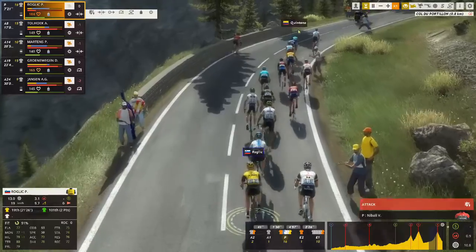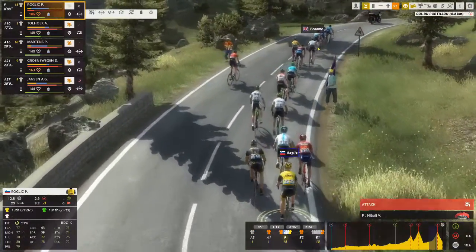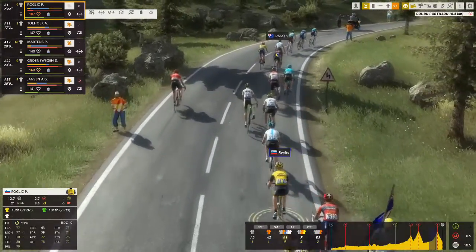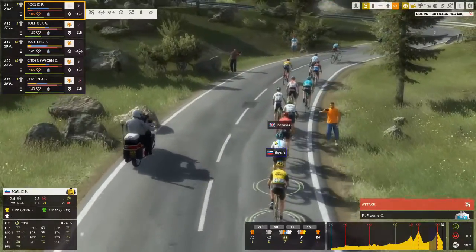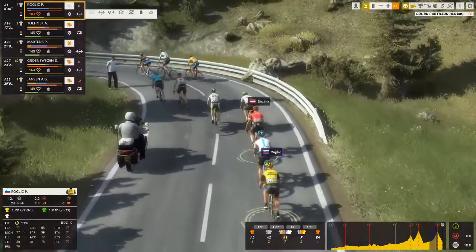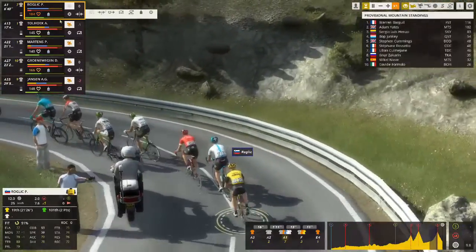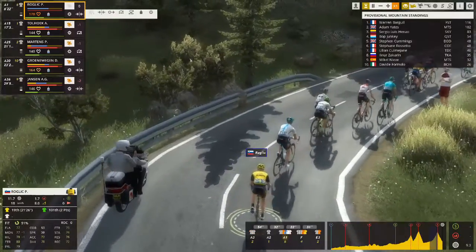Quintana's off. Counter-attack by Romain Bardet. Quintana, Alaphilippe, Bardet, Nibali, Froome, Richie Porte, Fulsang, all the big names here. Roglic just grinding his way up. Only 10 kilometers left. Not entirely sure I can watch this anymore.